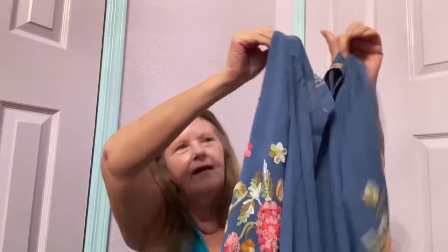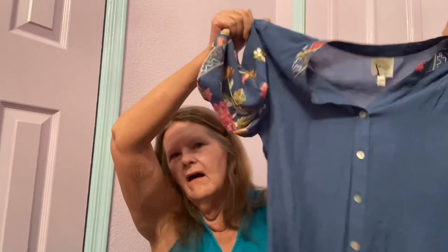Ooh, this feels nice too. Okay, so I found some Anthro Fig and Flower in a Petite XL. The last time I found this brand, it sold fast for like $27, but this one's more amazing. This one has the button front and all this beautiful embroidery. So it's like 3/4 bell sleeve. And it's new without tags. It has a tag on it, just not the price tag.